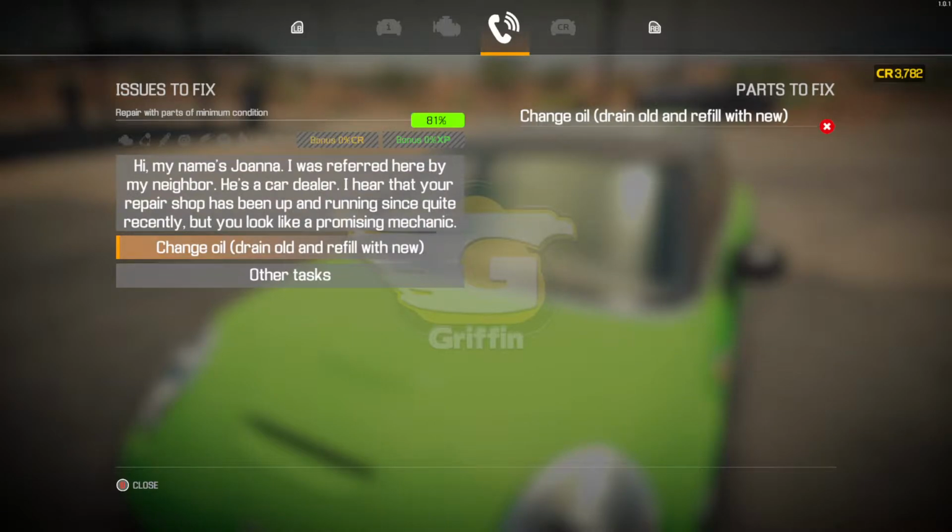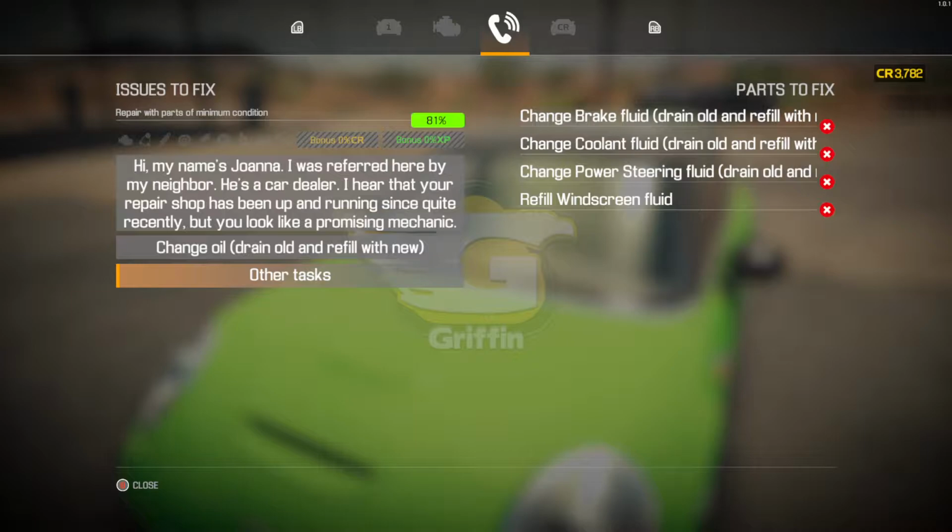Have a good one. Yeah, that's tear the whole engine apart to find that dang thing. Change brake fluids. Refill windshield. Okay.